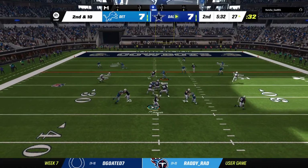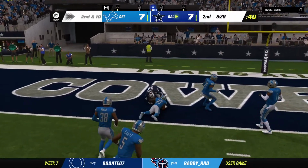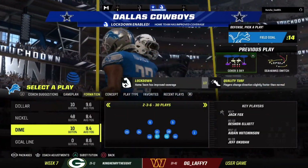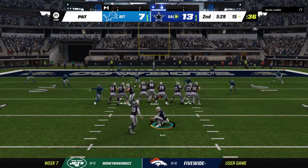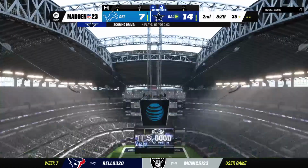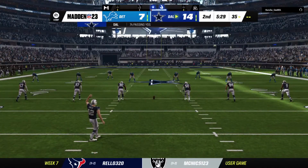To throw again on 2nd down. Prescott. He's got this to Pickens. Touchdown, Cowboys. George Pickens, 27 yards. And the Cowboys have taken the lead. Extra point up and good. And that makes the score 14-7.